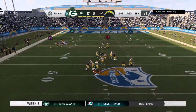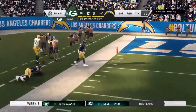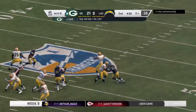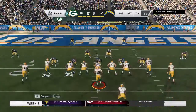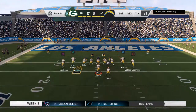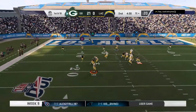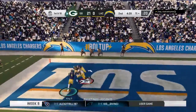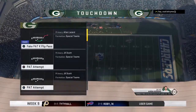Back to throw. Love. It's caught here by Adams. A really good pickup of 28 yards. On 1st down, Love. Got a man open, it's Adams. Touchdown, Green Bay.